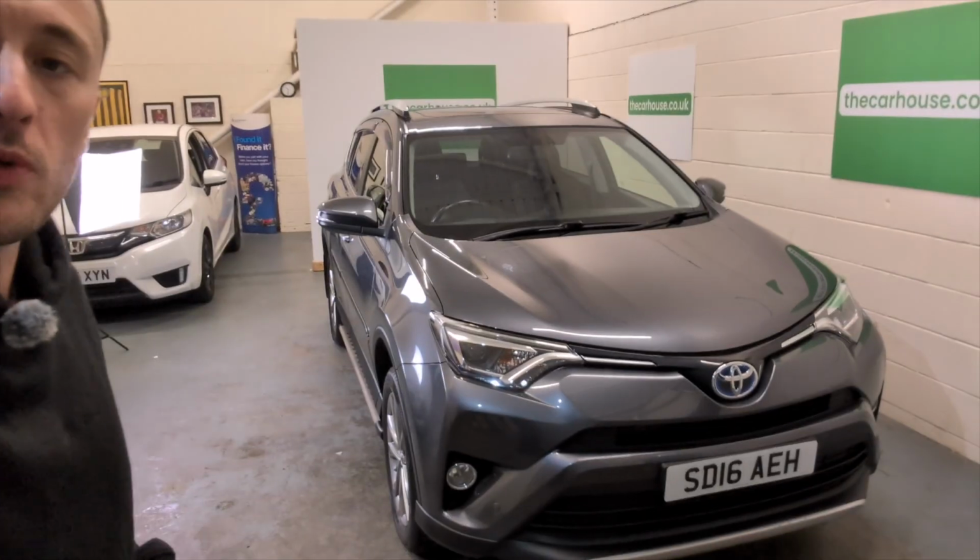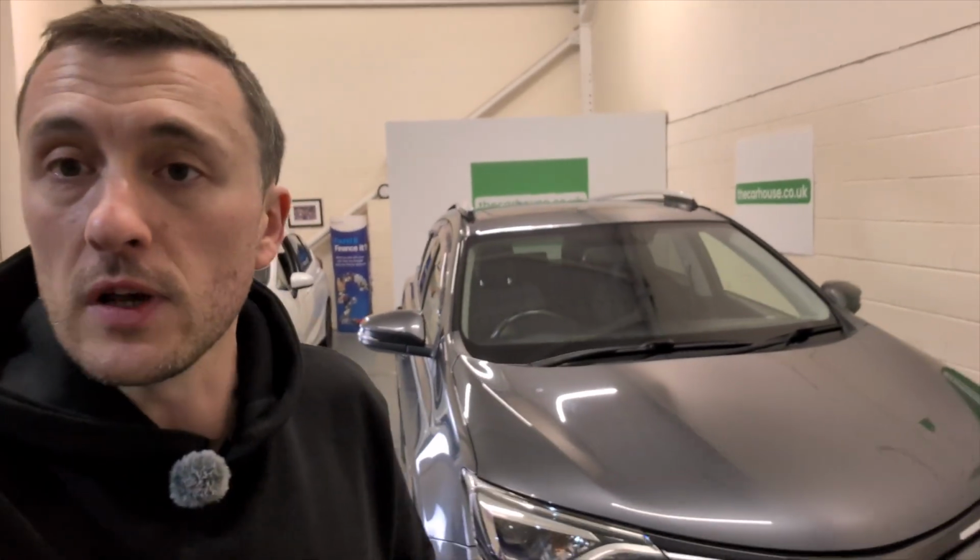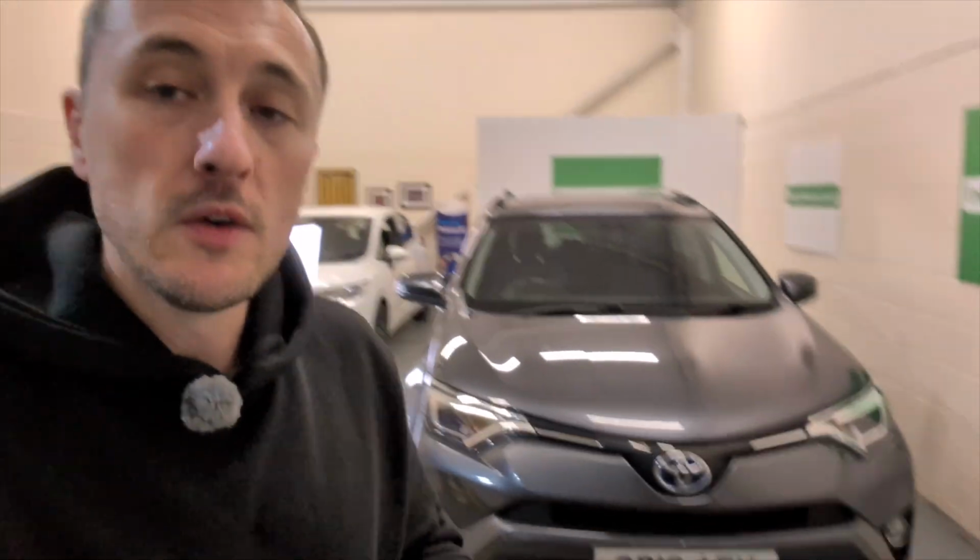Today we're looking around one of our latest purchases, this Toyota RAV4. So bear with us, the video's only going to take a few minutes. We're going to look at a lot of the features, the condition, and the service history as well. So if you've got a bit of a journey to come before you test drive, or you're just looking at buying online, this should hopefully give you a better idea what the car's all about. It might not, but we'll try.